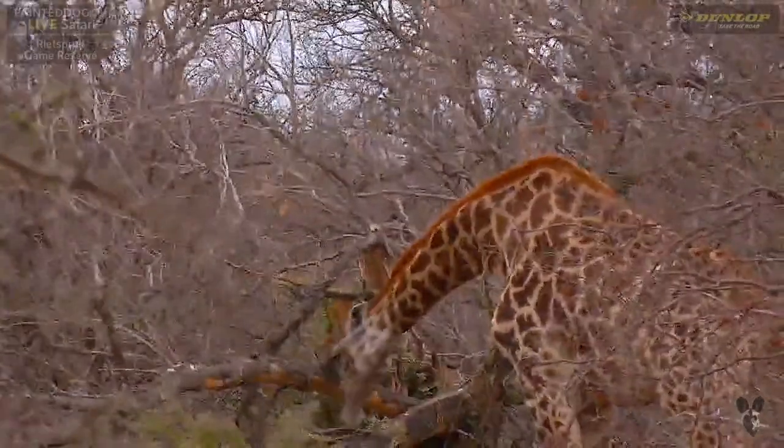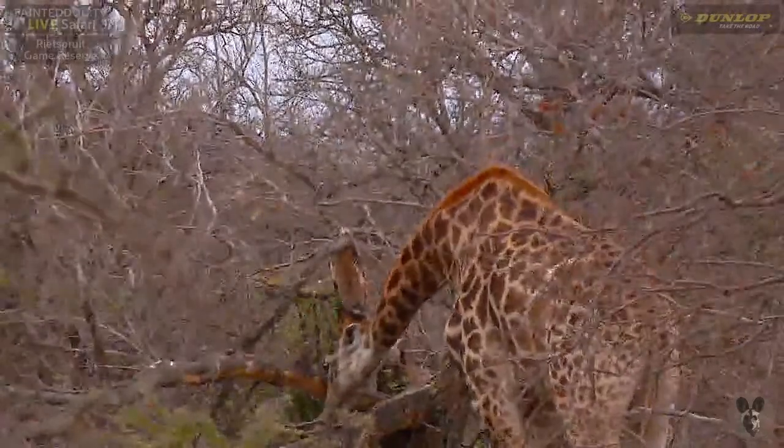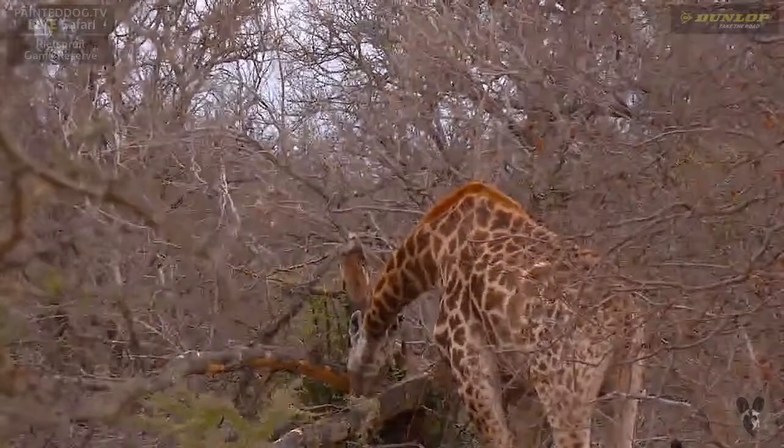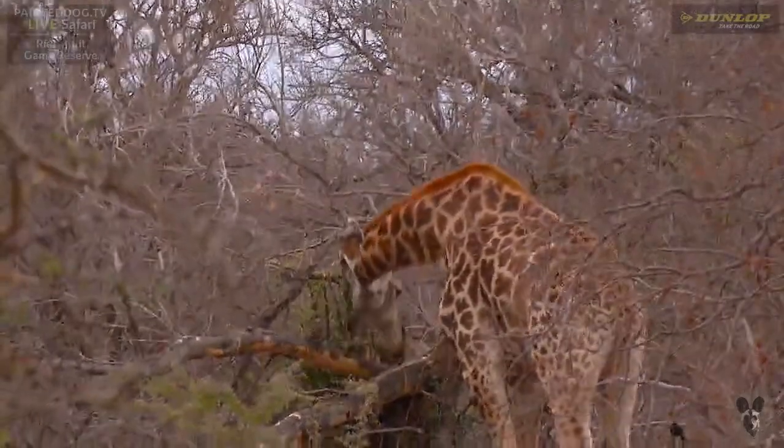Also leaving the cheetah on the fence line near Mpumalanga. They are still sitting in the area playing around. Good visual.